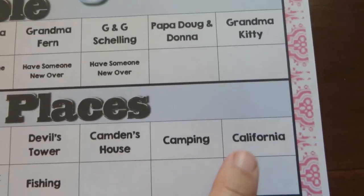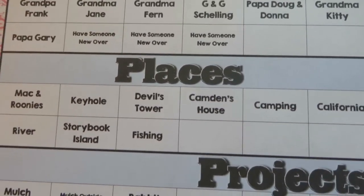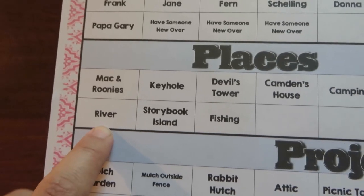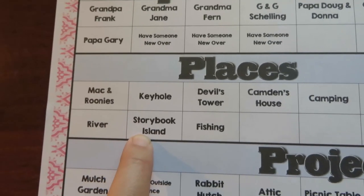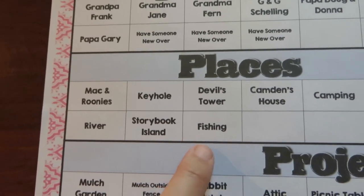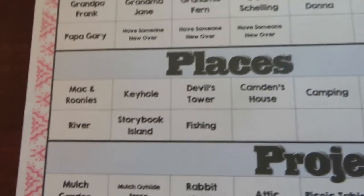We are planning a trip to California this year to see some family. We have a river nearby. The kids would like to go visit down there. This is a park that's about an hour and a half away. That's a fun place to go, so they'd like to go there. And they would like to go fishing this summer.